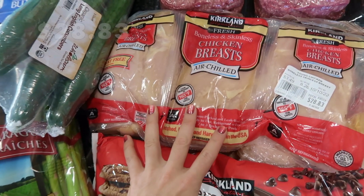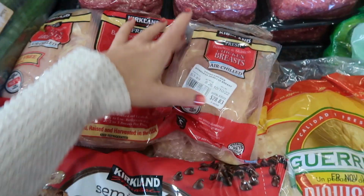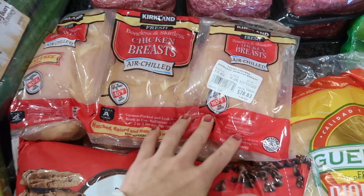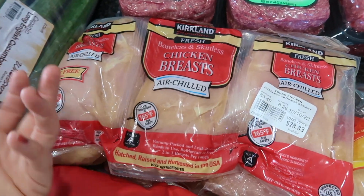I have some chicken breasts right here. They're already pre-packaged. Usually there's about 2 breasts per package, and there's 6 total packages in here. So the price is pretty good. It is a little expensive, but the quality is also good too, which I like.